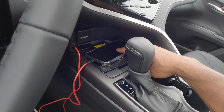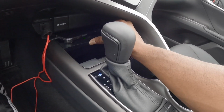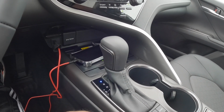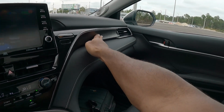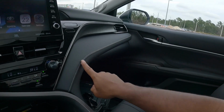My iPhone 13 Pro Max kind of fits here in the wireless phone charger, but once you push this back, it does reveal some storage underneath. There's a 12-volt here, also with a standard USB-A port. I like the steel-like material here, or try to look like a steel-like material here on the actual dash. There's more nice materials, nice stitching here.